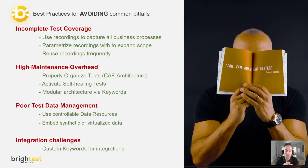So, which basically leaves us to poor test data management, which is another challenge that is commonly faced. This can be addressed by using controllable data resources such as synthetic or virtualized data that can be embedded into the test scenarios to provide consistent and reliable test data. This will break your test scenarios less and will also cause you to have less maintenance on those very same test scenarios. Now, finally, we still have the third-party integration challenges.